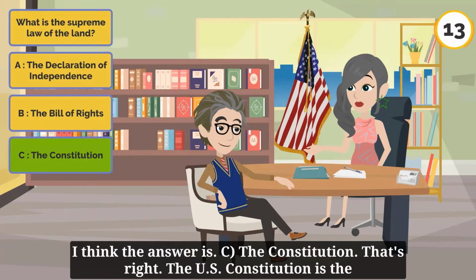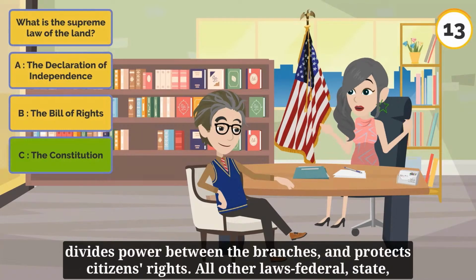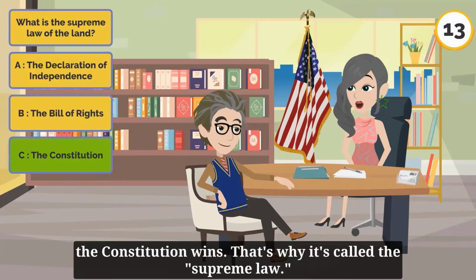That's right. The U.S. Constitution is the foundation for all laws in the country. It outlines how the government works, divides power between the branches, and protects citizens' rights. All other laws, federal, state, or local, must follow it. If there's a conflict, the Constitution wins. That's why it's called the supreme law.